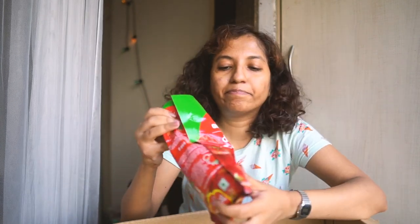And then I got a pouch packet of Del Monte's tomato ketchup because our tomato ketchup got over. So I bought more tomato ketchup. This is almost a liter. It's 950 grams and it's just really handy.